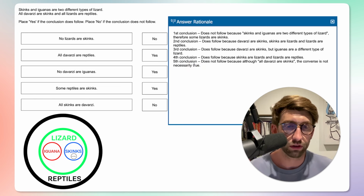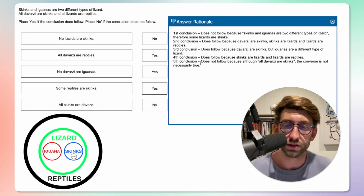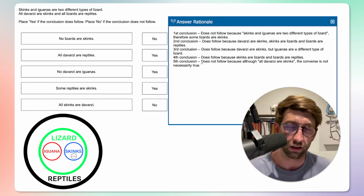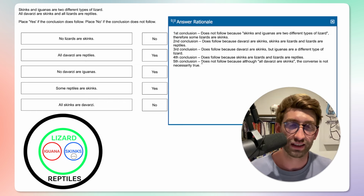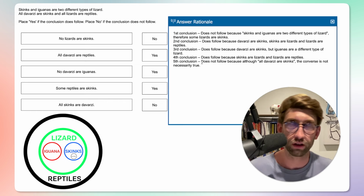So then fourth conclusion, some reptiles are skinks. That's a very simple one because reptiles is all encompassing, and yes, some of them can be. And then finally, all skinks are Davartsi. It does not follow because some of the skinks, as I said, can be another variety or just a plain skink. I don't know much about my reptile genealogy, and I'm not an expert, but I can tell you from the diagram that that's the case, or does not follow, is what I'm trying to say.